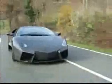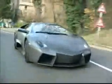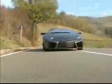So, what do you get for your 900,000 pounds, your €1 million before tax? Well, you get a car which is unbelievably fast. You get a car which is fantastic fun to drive. You get a classic Italian supercar, a breed of which I am particularly fond. The problem is you get all those things with a standard Murcielago upon which this car is based. And you can have one of those for about £200,000.